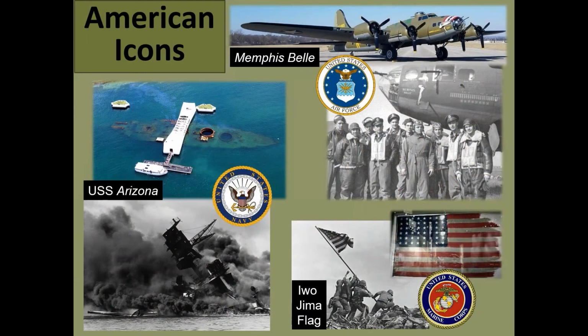So here's the first element of the Memphis Belle as an icon. The Memphis Belle is simply put an American icon. It's an icon in the same way that the Arizona is an icon to the Navy, and that the Iwo Jima flag is an icon to the Marine Corps and to the country.